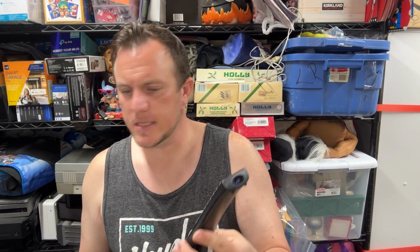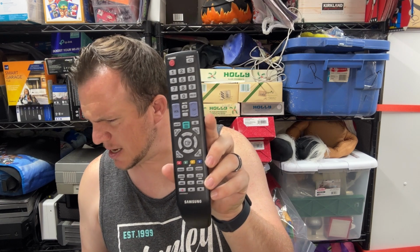A remote. This is a Samsung TV remote. A Samsung AA5900482A. Sold for like 11 and some change.